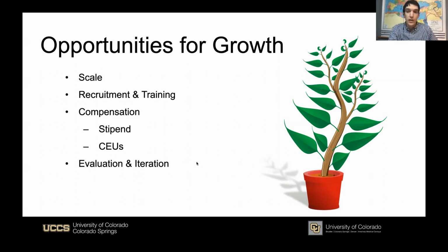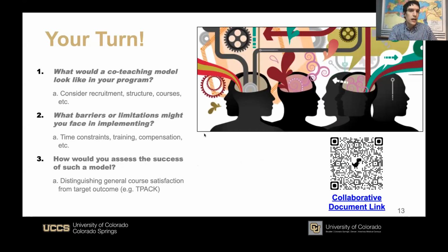So in the interest of growth, we'd love to hear if you have a co-teaching model or something similar in your program or institution, or to do the thought experiment and think about what something like this could look like. What barriers or limitations might you face if you wanted to get something like this off the ground? Would you start with something more informal like we did, where Pat sort of tapped me for this opportunity? Or would you look into recruiting and working directly with the district?